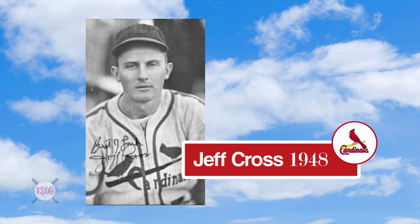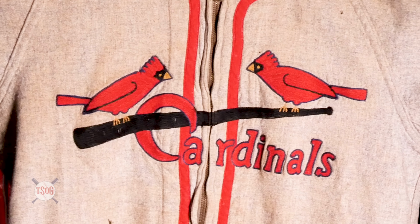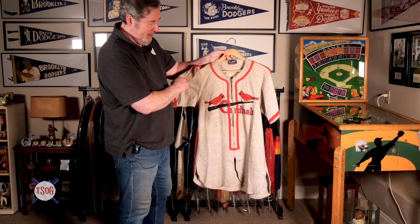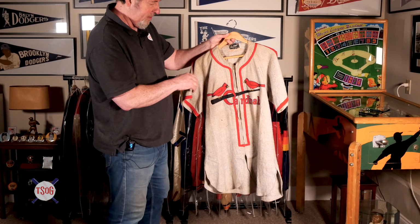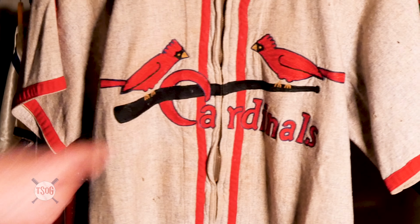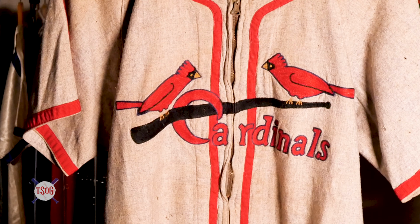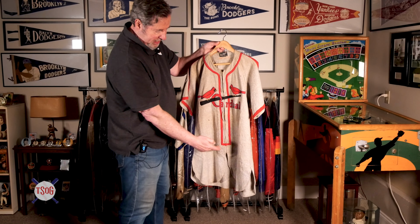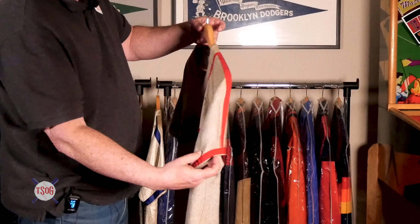Wow. A few things make this one unique. You've got the short, squatty Cardinals, not the elegant, tall Cardinals, but the short Cardinals on a black bat. So keep this in mind as we go through our Cardinal jerseys, because you might like this example. Look at the stylized C and the beautiful formation of the letters. Just couldn't be any more artistic. It's got the thick piping, which actually ends right here. The others went all the way to the bottom, and it's got the same thing on the sleeves.